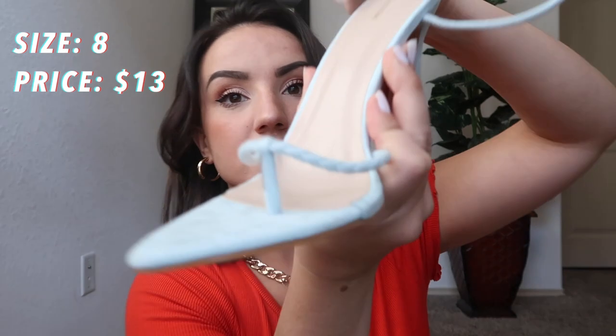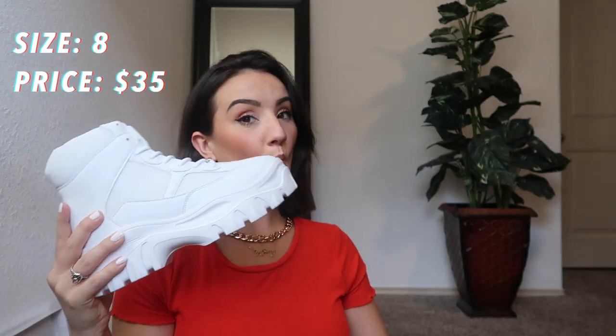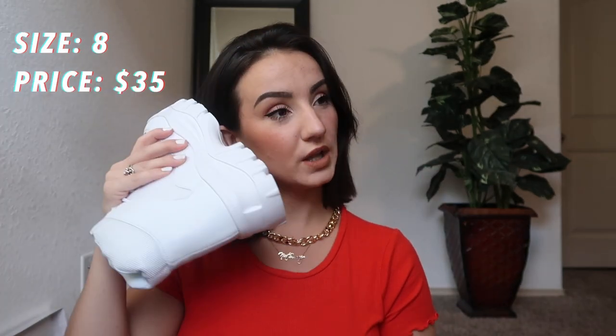I got shoes. I got these cute heels. They are in like a baby blue. And I don't know, they're really cute. So I saved the best for last. This is actually what I've been wanting for months, literally months. Can we just take a moment? I love a good chunky sneaker platform. All of the sneakers that I own are platform. They're just so me. They're so me.